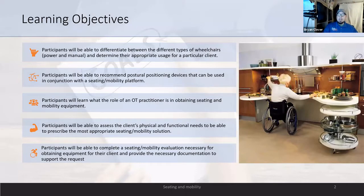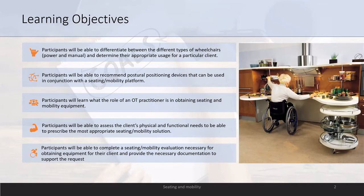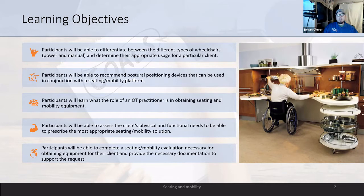Our learning objectives tonight: you will be able to differentiate between different types of wheelchairs, power and manual, and determine their appropriate usage for a particular client. You'll be able to recommend postural positioning devices that can be used in conjunction with the seating mobility platform. You'll learn the role of an OT practitioner in obtaining seating and mobility equipment. You'll be able to assess the client's physical and functional needs to prescribe the most appropriate seating mobility solution. And you'll be able to complete a seating mobility evaluation necessary for obtaining equipment for the client and provide the necessary documentation to support the request.